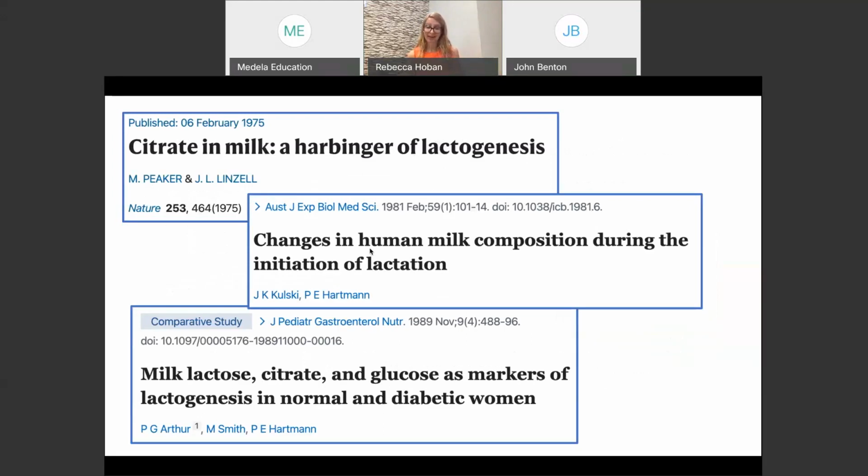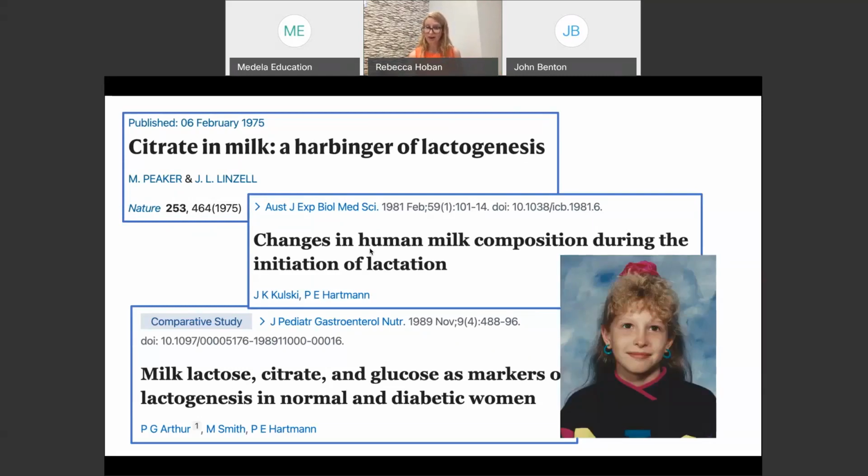Now, this has been studied in the term population at least for a really long time. It was first reported in the 70s using milk biomarkers, and they were well studied a long time ago, back when I had permed bangs.